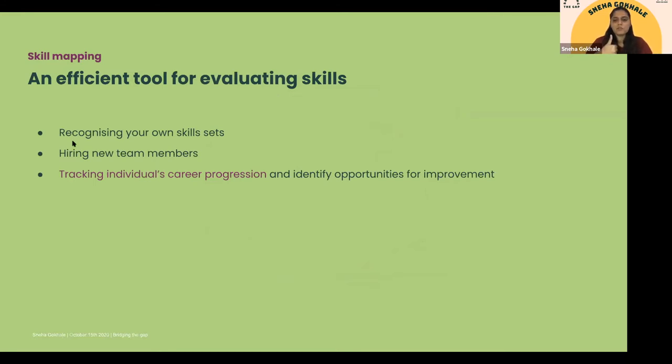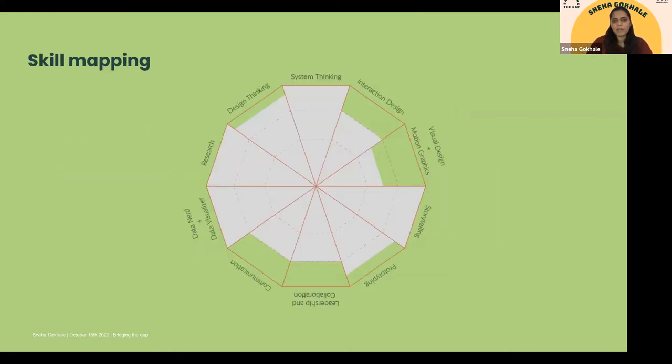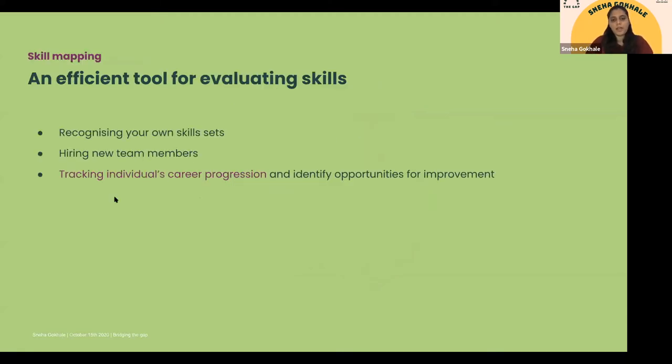So A, it helps you recognize your own skill set. It helps you map out the different skills that you think you have, your strengths, your weaknesses. It helps you identify, okay, I'm not that good at visual design. If that is something I'm interested in, I need to really buckle up, learn more about it and take more initiative. Another thing it helps is the hiring manager.